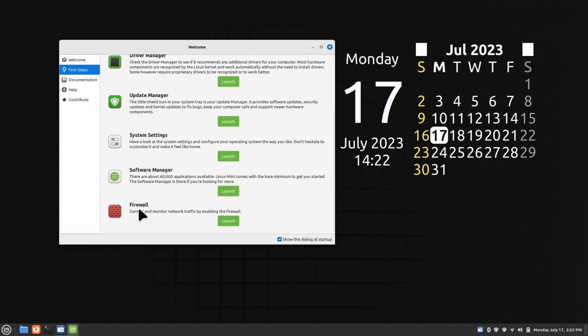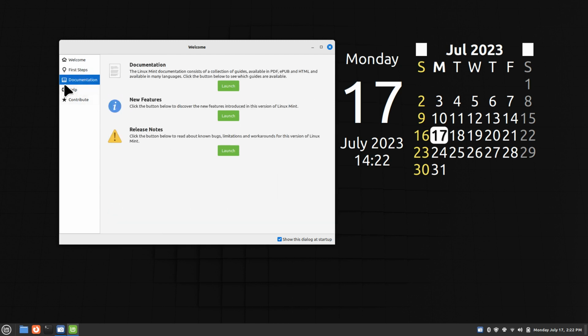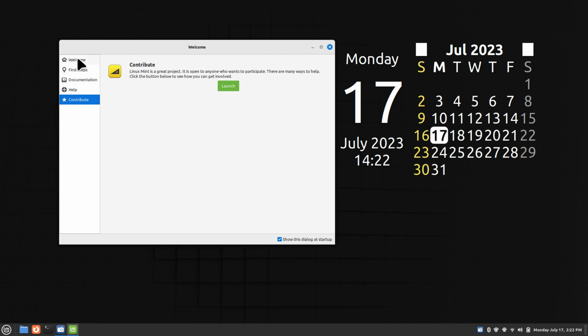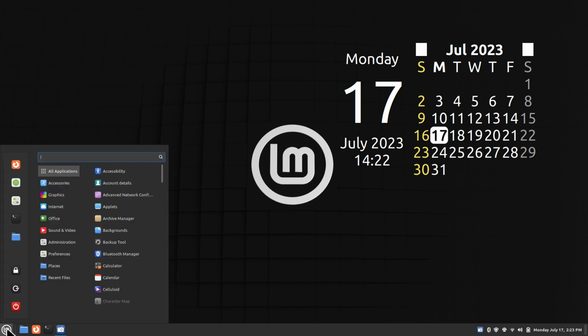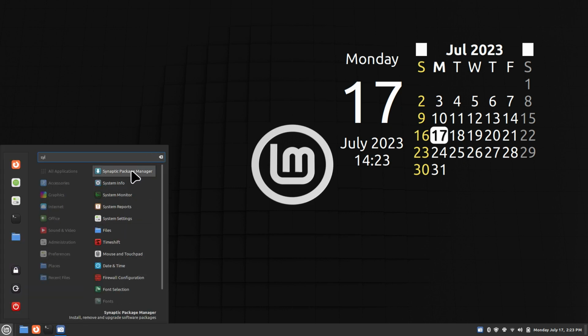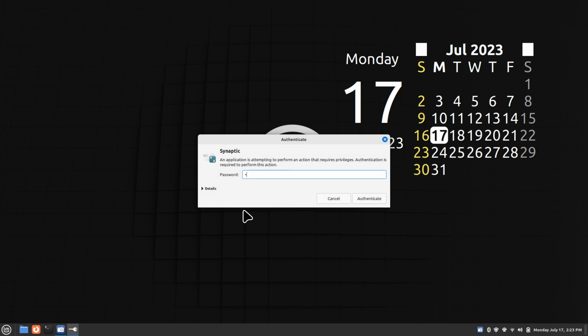Firewall UFW comes turned off. You can turn it on. And if you are going to use Warpinator for file sharing, then don't forget the rules. Okay, so release notes, help, contribute, welcome. First steps. Close. I'm only going to open this briefly and then I'm going to close it.